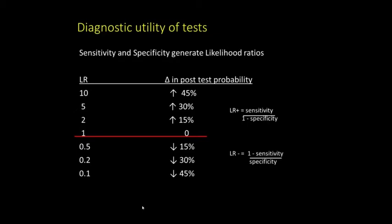And don't get into the specifics, just the concepts, okay? Likelihood ratios based on sensitivity and specificity can be positive or negative. So a likelihood ratio of 1 has 0 effect on your post-test probability, okay? For instance, if I said the CT scan has a likelihood ratio based on its sensitivity and specificity of 10, I can tell you that after your CT scan comes back positive, I'm 95% certain you have it, okay?